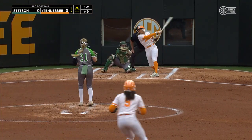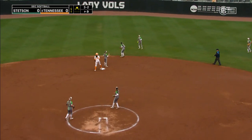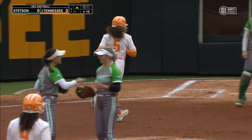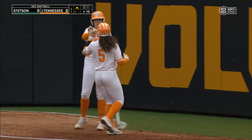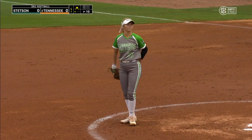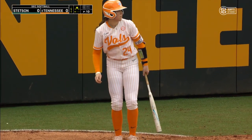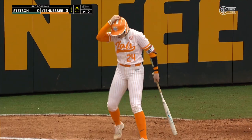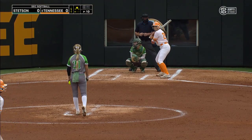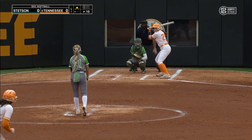Payoff pitch to West. Skied in the air, shallow center field. Epley on the way in, makes the catch at the cap for out number one. First out recorded in the circle by Hobbs. She faces McKenna Gibson. Five preseason all-SEC selections for Tennessee.